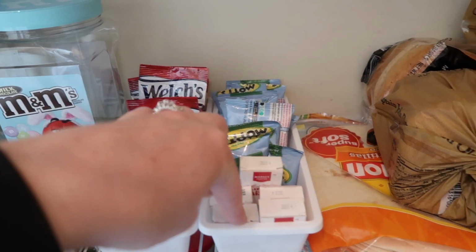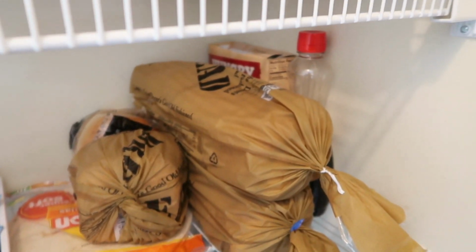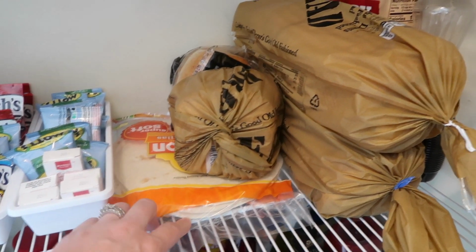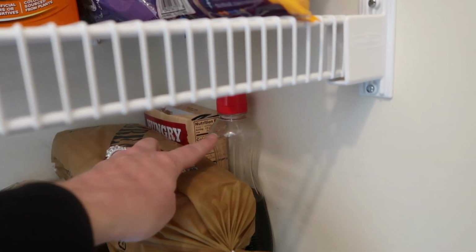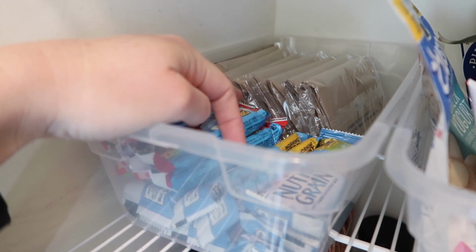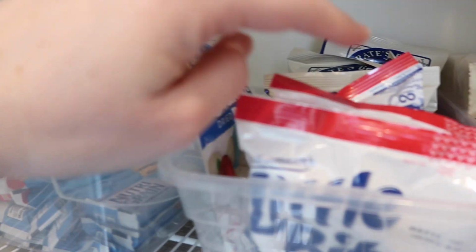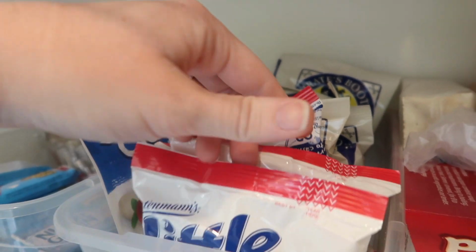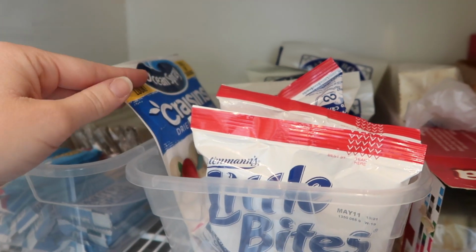These are the gummies and raisins. And here's our bread. We have bagels, bread, and tortillas. And then back there we have our pancakes and syrup. And then up here we have granola bars, Nutri-Grain bars, popcorn, these little bites, and Pirate's Booty. So anytime we have individually packed chips or something, we can put them there.